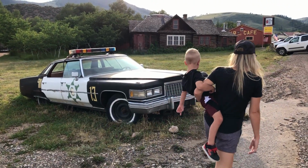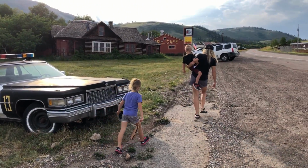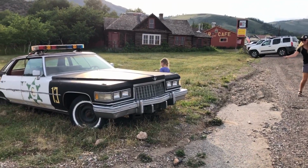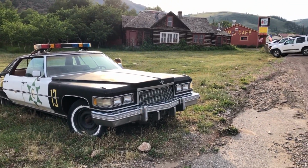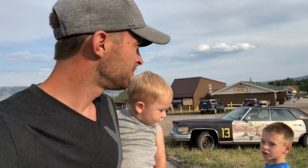Oh, look at this old police car in front of you. Oh, okay. Do you think that's one of those cars where they stage in town so that when you're coming through, you slow down because you see a cop car? Sitting on blocks, nobody's gonna be afraid. Yeah, but you always see them. You gotta slow down. I think that's one of these. What do you think?